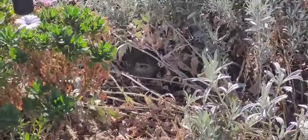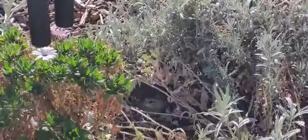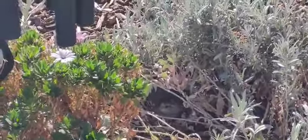Really quick. Mama quail is back. So Gypsy did not hurt her. Oh, and I hear her partner talking to her. So I'm going to leave her alone.